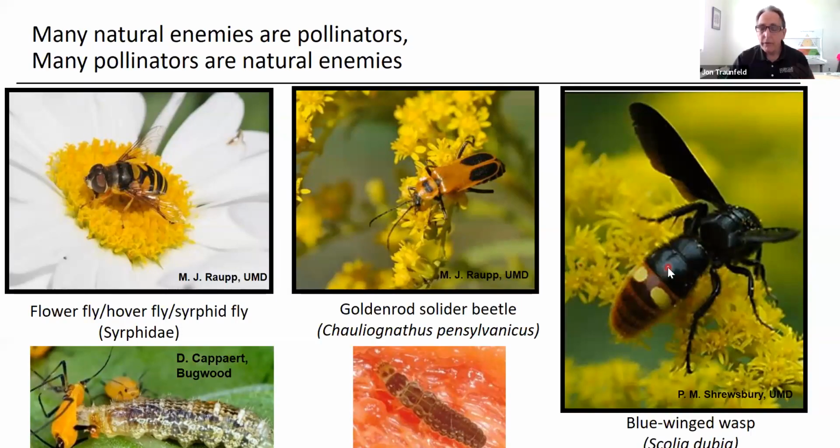And finally, on the right, we've got an interesting wasp parasitoid. So it's got these two yellow dots on its abdomen. As an adult, it's feeding on the nectar and pollen of different flowering plants. But what this insect does is it lays its eggs on host insects, so mostly white grubs in the soil, like June beetle, Japanese beetle grubs. And those eggs hatch inside the grubs, and the larvae, the maggots, develop and basically consume the insides of these insects. And so providing natural control.